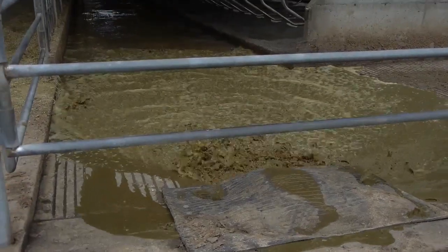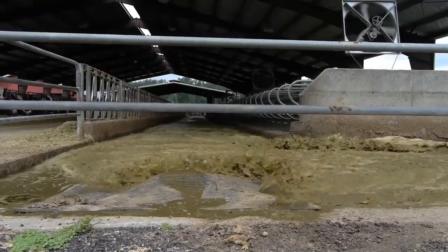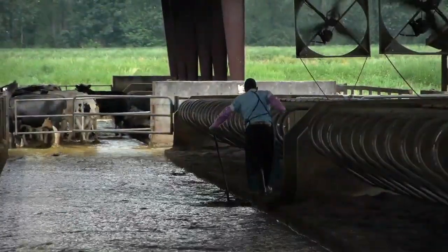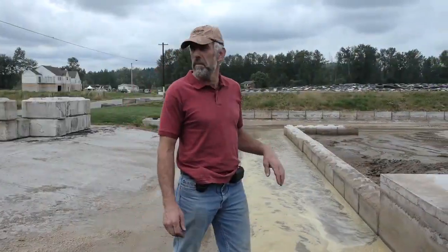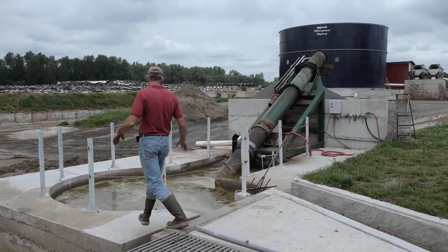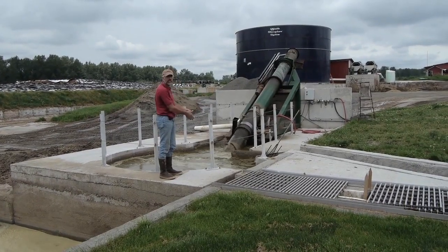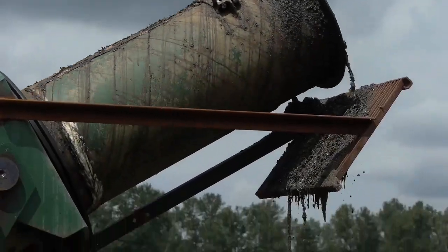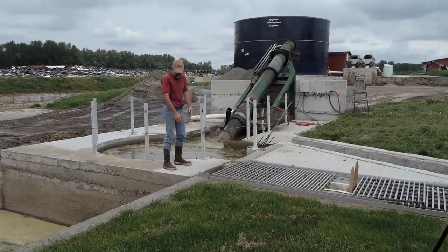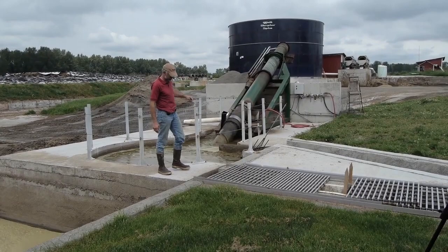This method of dairy operation allows Werkhoven to capture the manure efficiently, but there are several important steps before it's sent to the digester. So here's where the manure comes out of the back end of the dairy, and it goes into this big round circle, which is a cone shape. All the sand settles out here, and then an auger removes all the sand out the end. And the manure in the water is flowing by where it's going to go into the next process.